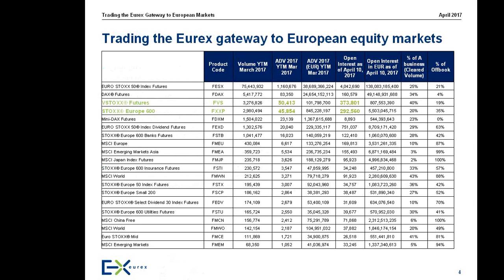Now, what you're looking at is trading the Eurex gateway to European equity markets. There are many compelling reasons to consider trading on Eurex, including the unique geographic exposure Eurex products offer for trading and hedging risk in the Eurozone. You might be familiar with several of the most popular European equity index benchmarks, such as the Euro Stoxx 50 and the DAX and the Mini DAX 30 index futures. These are indeed some of the most active Eurex equity index products, both in terms of volume and open interest.